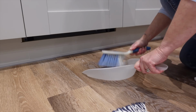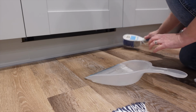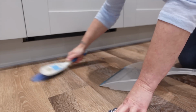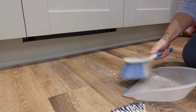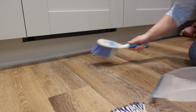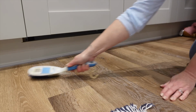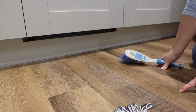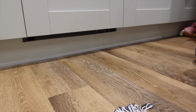It feels nice actually having a day of doing a few jobs, doesn't it? Yeah. Sometimes I think you need a weekend like this, don't you? Me too, actually. That's what I didn't want, was to be clock watching. We've got a massive scratch on the floor here. I don't know what did that. Really disappointing.